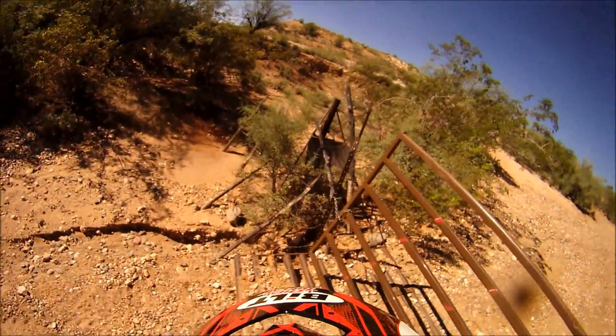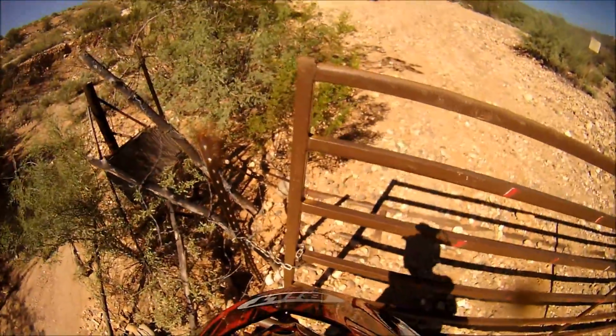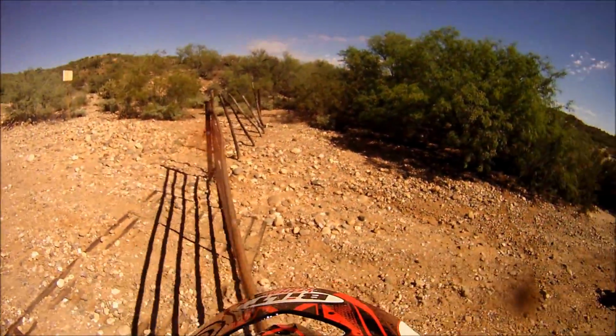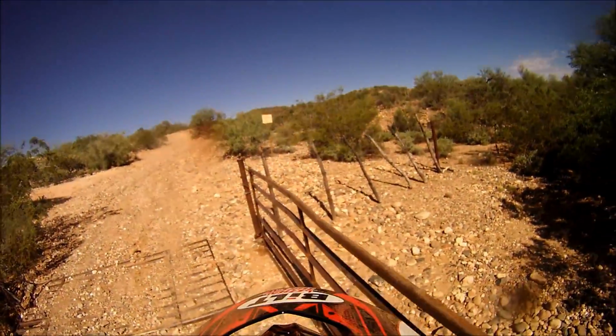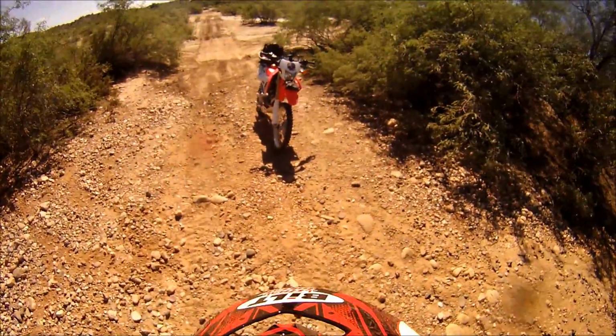Oh, nice. I don't know why there's a lock on the other side. They faked me out. I was going to get up on my soapbox about riding areas getting closed, but I was just on the wrong side. I have no idea why that lock's on there.